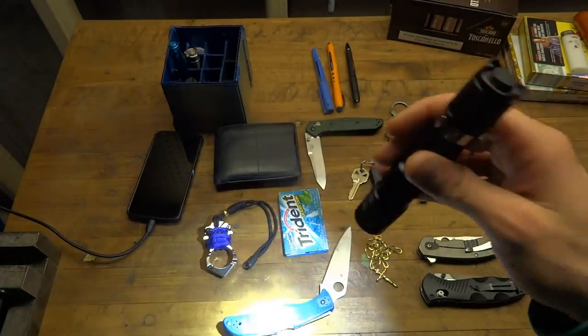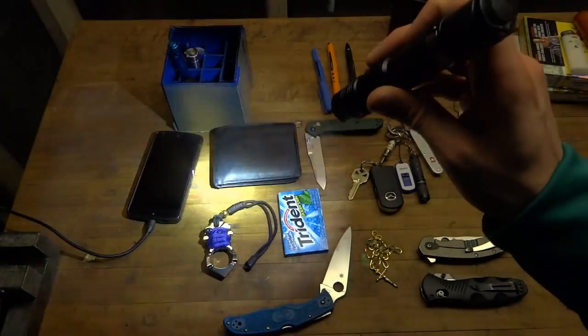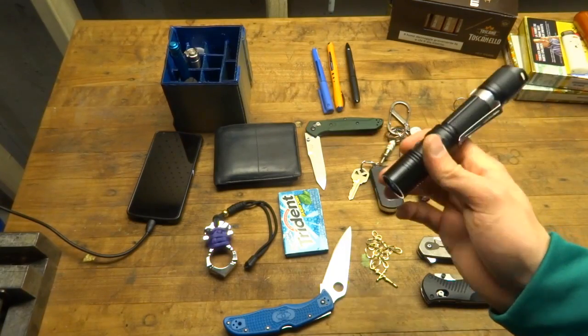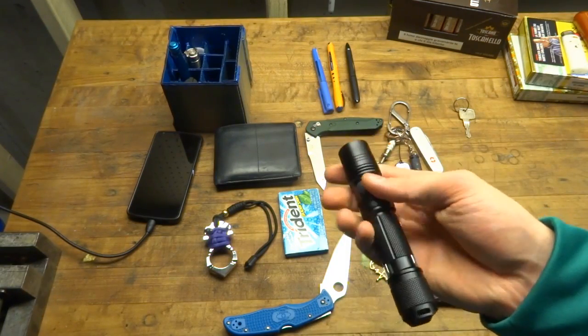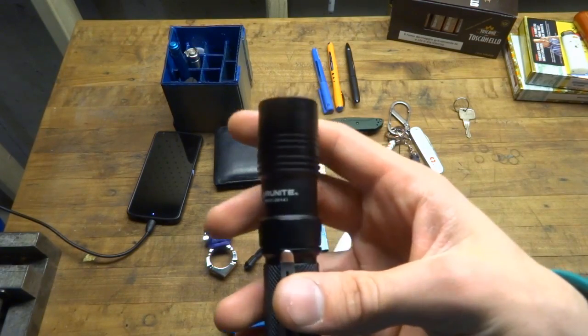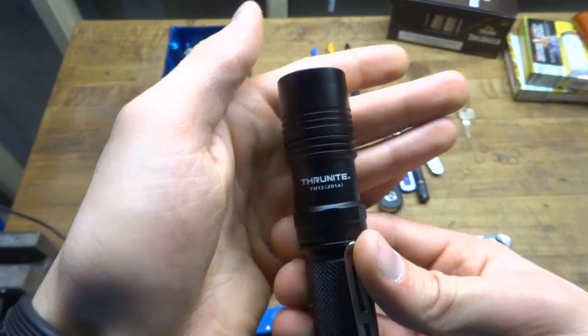Keep in mind, this flashlight is not made to continuously run at the 1050 lumens mode. I've had it on there for about 6 or 7 minutes before, and touching the head of the flashlight, it starts to get quite hot. So you have to be careful. Read the manual. It does say specifically that it's not made to be in that, they call it a turbo mode, for very long.